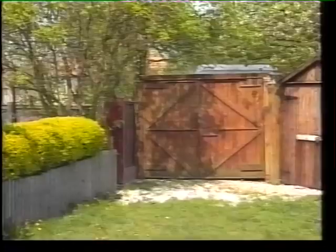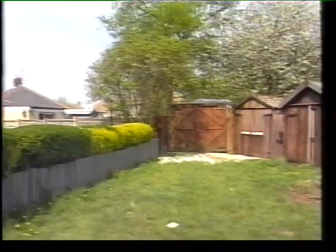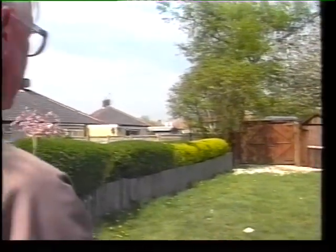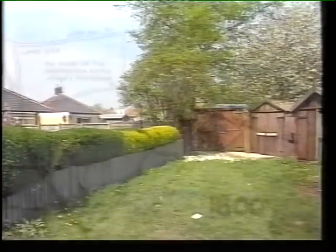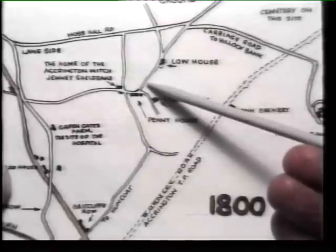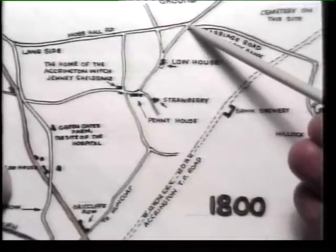Round the back of Pennyhouse Farm there is a lane, and it leads to Huncote in the line of that fence. The lane passed through where those two gates are, past Law House. This is the lane going past Law House onto Huncote or to Illockvale Farm.